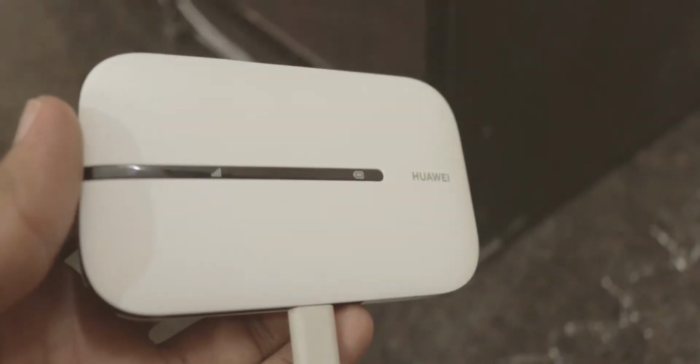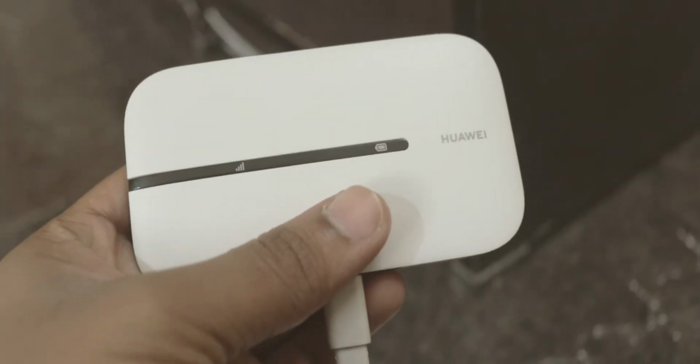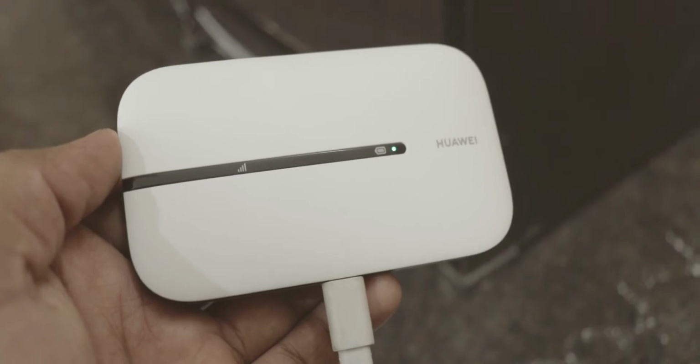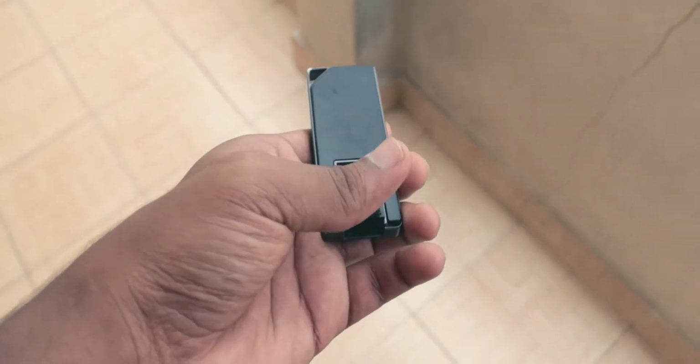When it comes to the Huawei 4G hotspot, its price is fluctuating, guys. The Huawei 4G hotspot is priced at 5,000 rupees, or sometimes it decreases to 4,500 or even 4,000. And the JIO JDR810 is priced at 3,500.